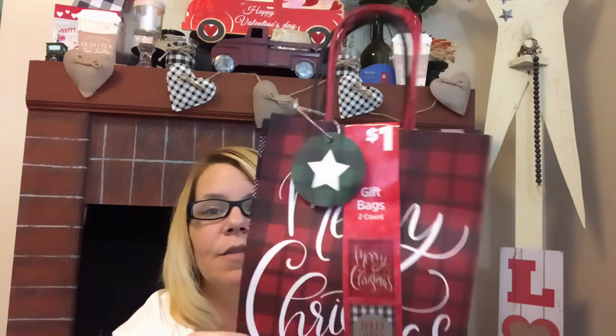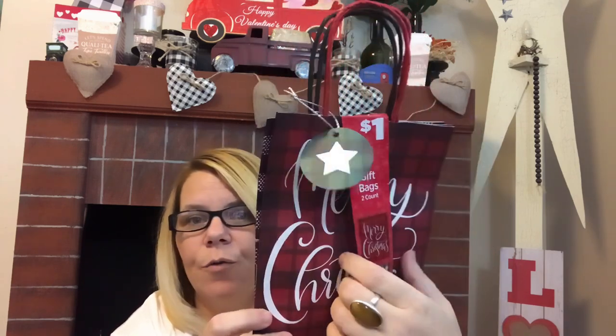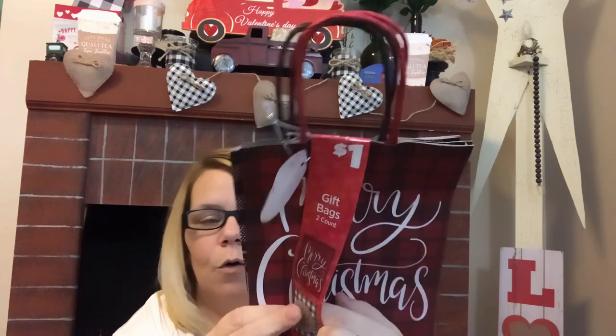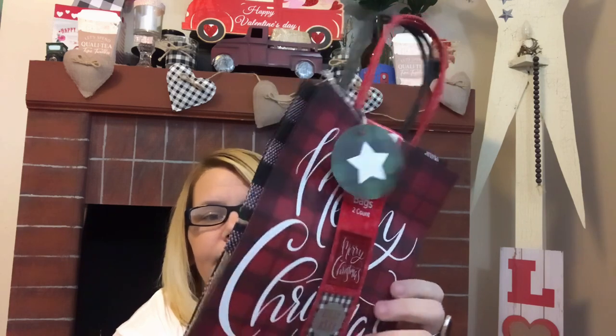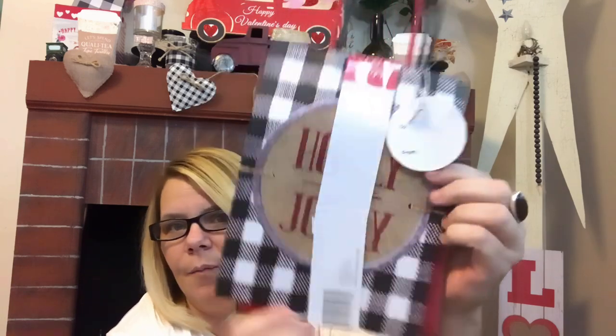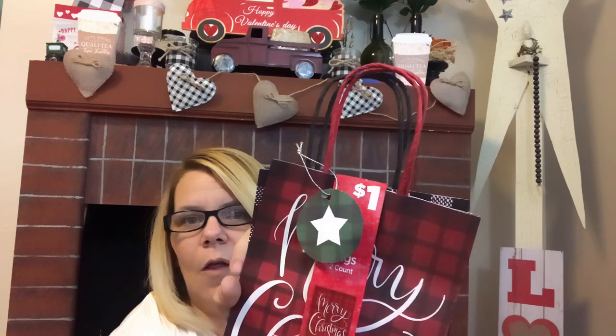So this one, I don't want to take them completely apart, because I will be using these next year, or crafting in July for Christmas. This one just says Merry Christmas, and Holly and Jolly for the second one. So it's a 2 count. They were originally a dollar, marked down to 25 cents.